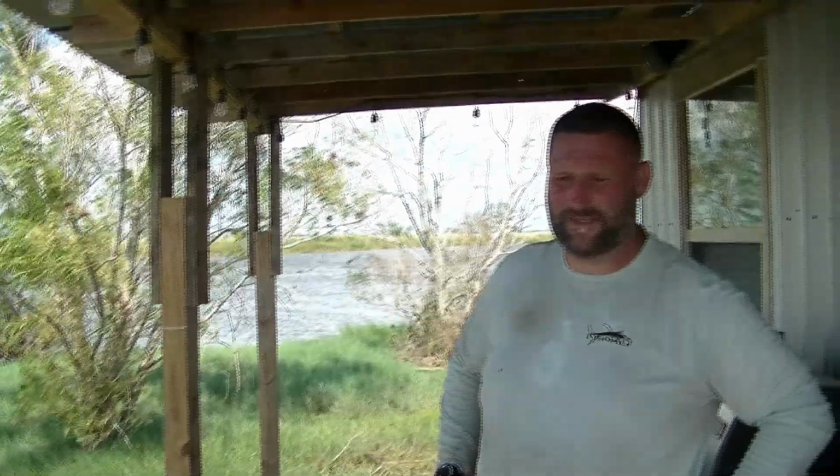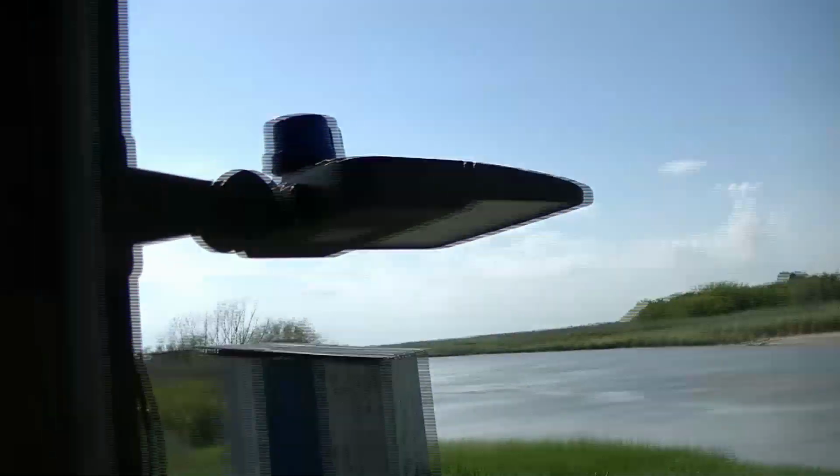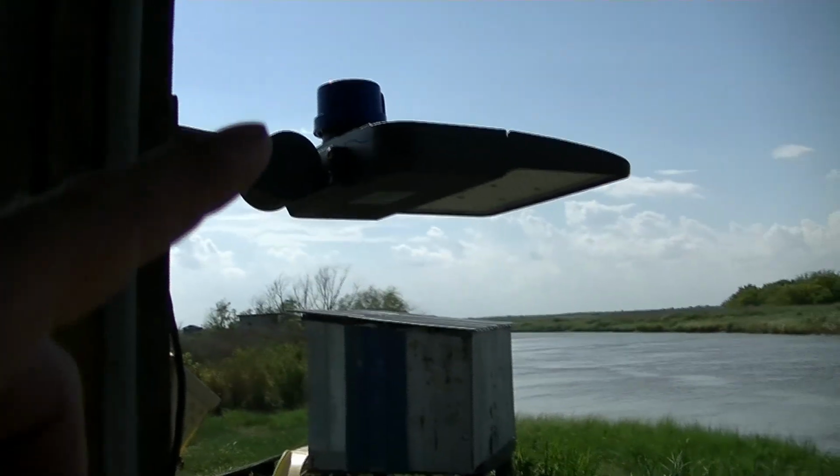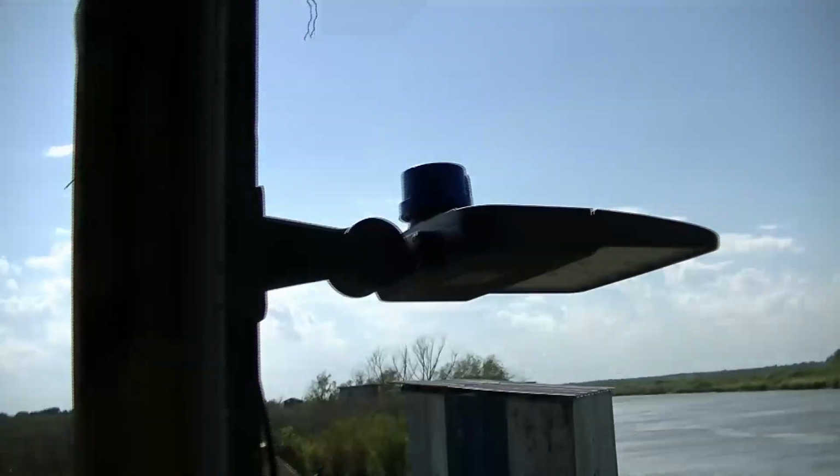Look at that. Oh, it's all blurry. Hold on. I think it looks good, man. Best light we got out here? Yep. Like it. That, I hope, is gonna light that up a lot. So when it gets dark outside, we'll see what it looks like.